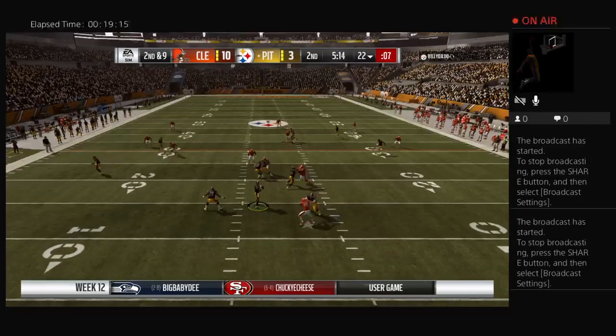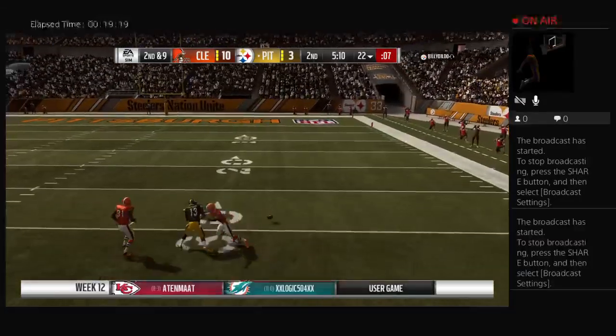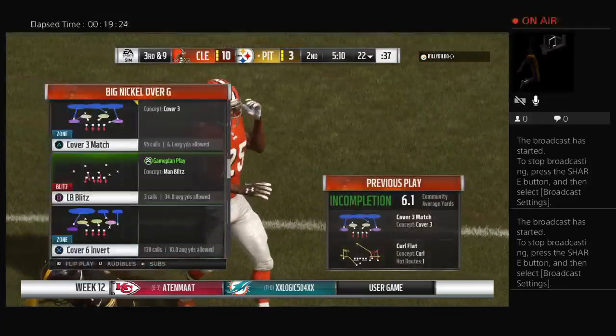Now they'll throw here out of the gun, going for the deep ball. So the long attempt falls innocently to the ground, and it brings up third.